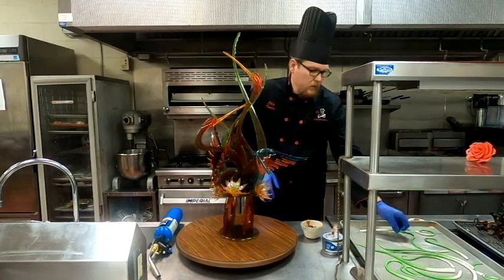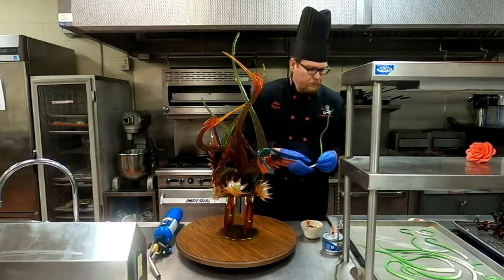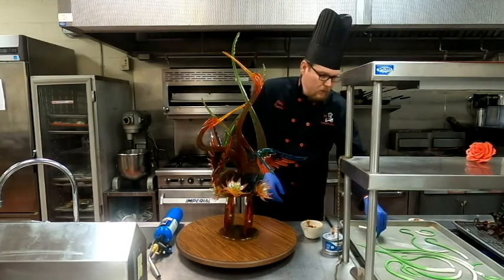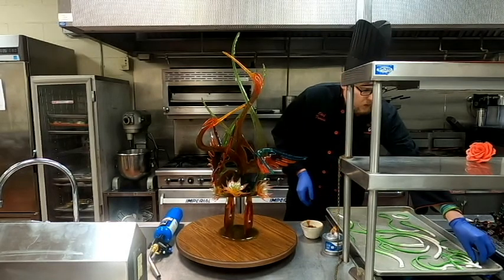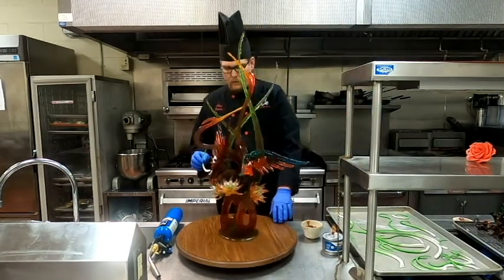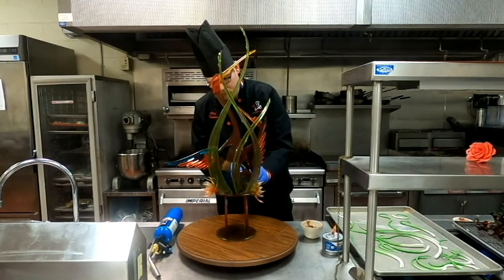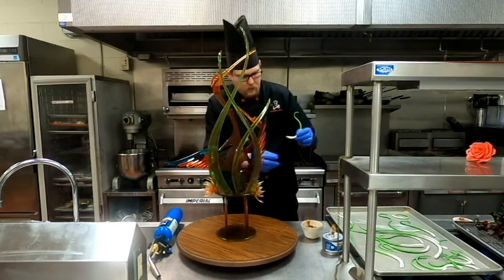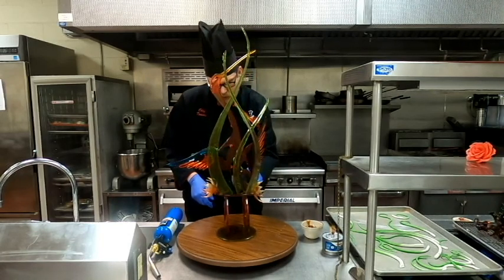So now I got pastillage that's been airbrushed. This is basically a sugar paste. So now we're going to start adding some accentuations to the showpiece. So I'm going to grab some of these smaller pieces. I got a little bit of sugar here that I melted down, and I'm just going to use that to stick these on.